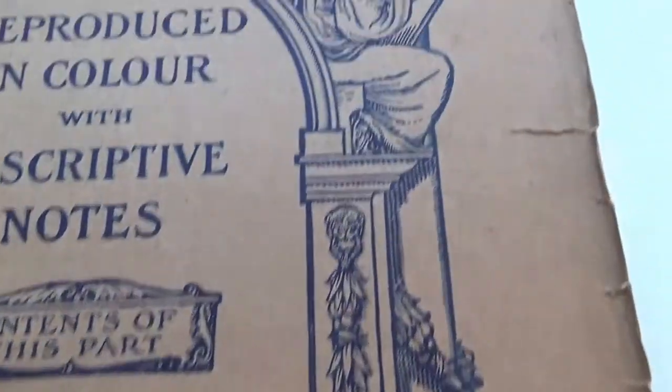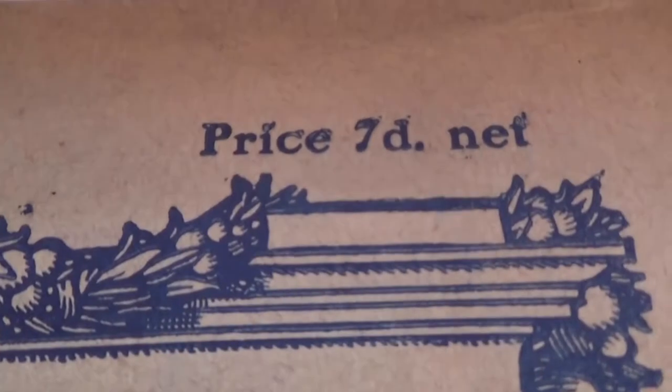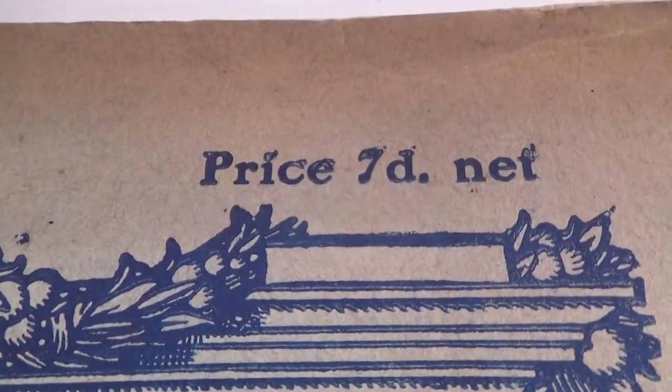Flowers was not in there. But look at the price. Price, 7D net.